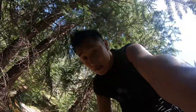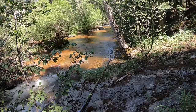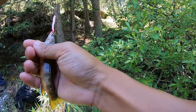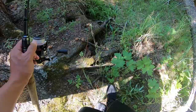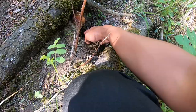But yeah, love eating these types. I'll probably show you guys how to cook it later. So look forward to that. And here's one that's all eaten up already. There it is. My little brookie, so fun to catch. Let's let him go. Look what I almost stepped on. One right here. It looks like a second one's growing right here.